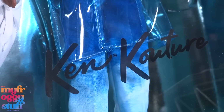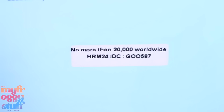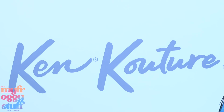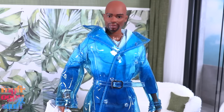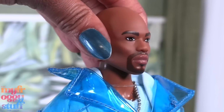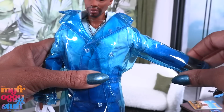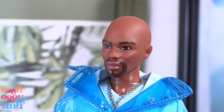It says Ken Kouture. This is a Barbie signature gold label doll with no more than 20,000 worldwide. The Ken Kouture series is an on-trend collection celebrating Ken and his classic blue hue. Out of the box, this doll has the basic 5 points of articulation, with movement at the head, shoulder, and hip. He has the John face sculpt, is bald with a painted goatee with a mustache.